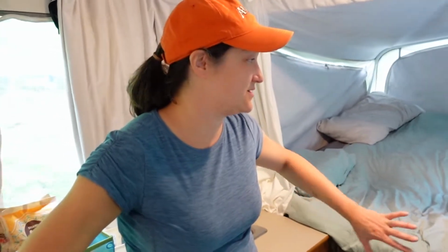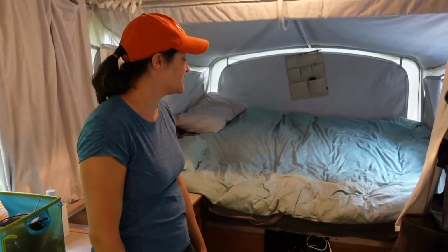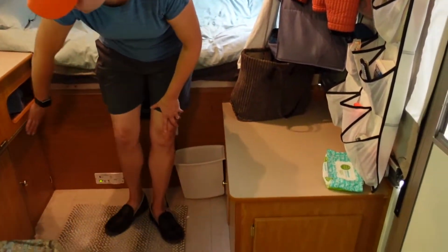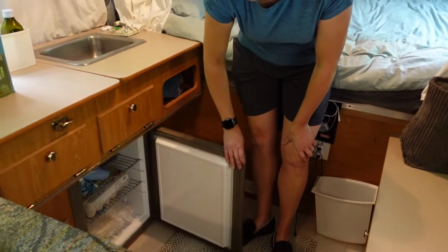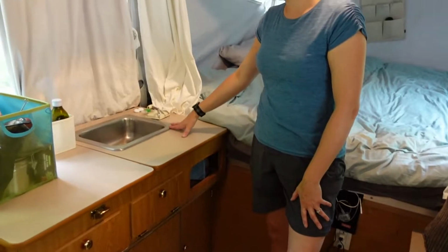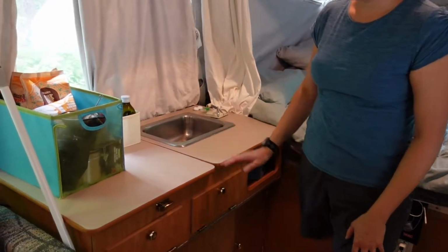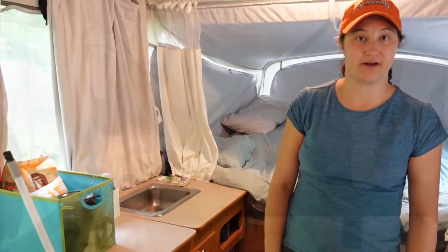Okay, so this is the inside of the pop-up camper. The beds on pop-ups push out, so that means that you get to sleep out here. There's a tent around you, which I really enjoy. It makes you feel like you're outside more. We sleep over here. There's lots of storage in this. Storage under here, on the other side as well. There's also a little refrigerator here that runs on propane, which is really handy, and you can fit tons of stuff in. There's a little sink, which we frankly don't use that much, but sometimes is nice for brushing your teeth or something. And then on the other side is the other bed and the seating area.